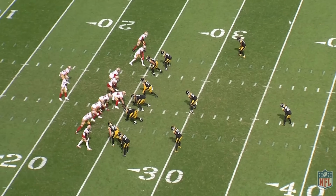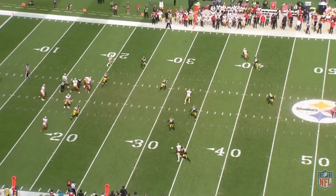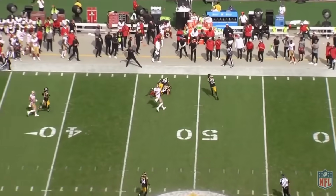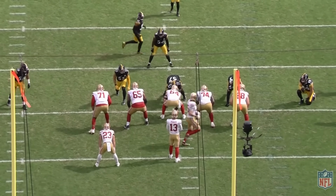It's awesome offensive construction, great play call. I love this as a third and short to medium call. It's beautiful, man. It's outstanding. It's great accuracy as well. Just really high level quarterbacking, perimeter execution, just a lot to like.